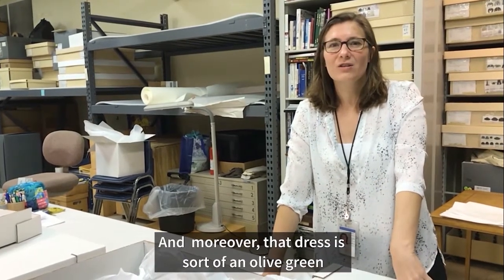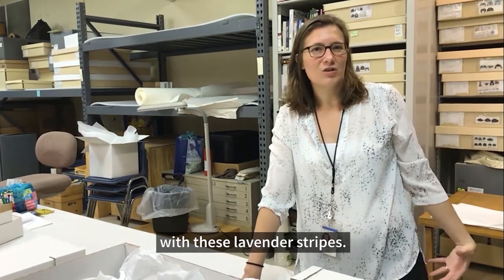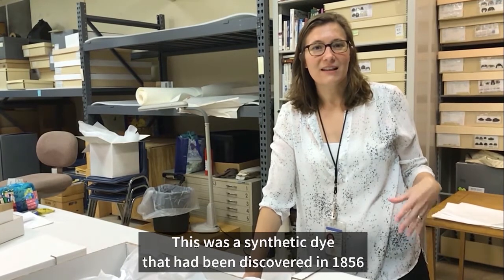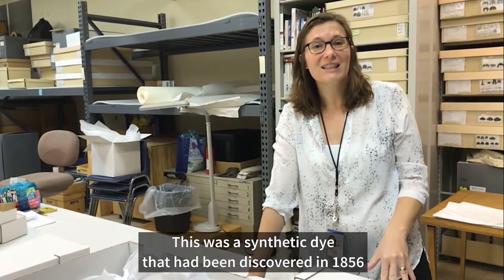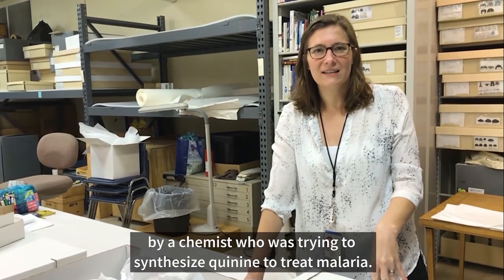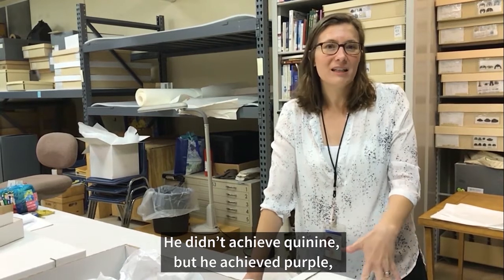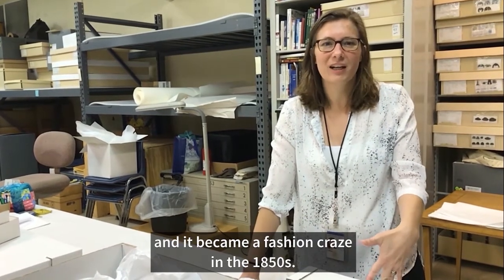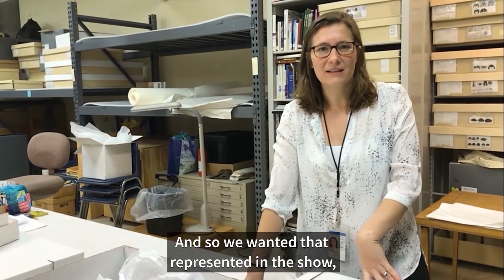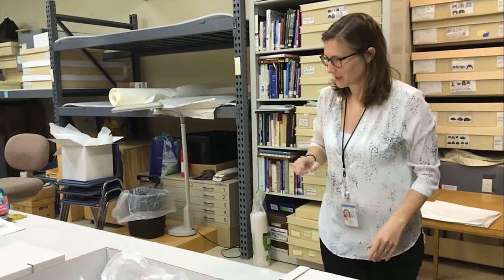And moreover, that dress is sort of an olive green with these lavender stripes. And purple was a new discovery. This was a synthetic dye that had been discovered in 1856 by a chemist who was trying to synthesize quinine to treat malaria. He didn't achieve quinine, but he achieved purple, and it became a fashion craze in the 1850s. And so we wanted that represented in the show, and so this one had to stay in the box here.